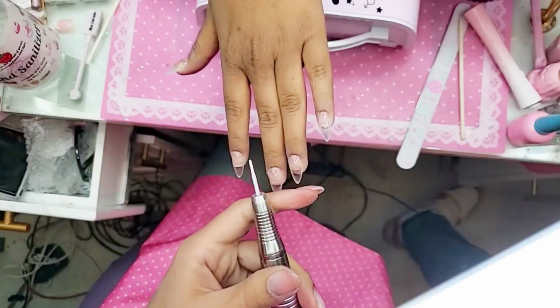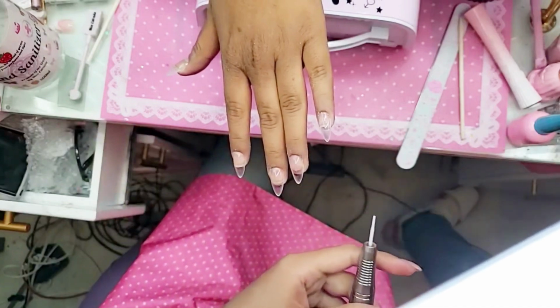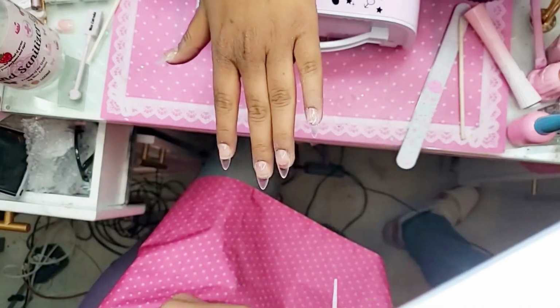So I'm going to use the OG of OGs, the Pink Diamond cuticle bit, to begin to blend in the fantasy. I'm going in at 25,000 RPM.